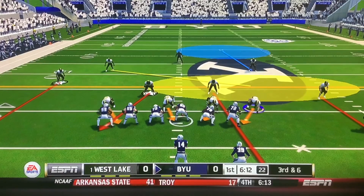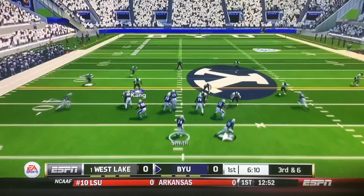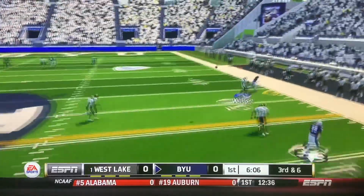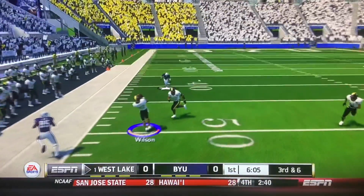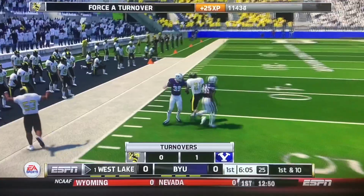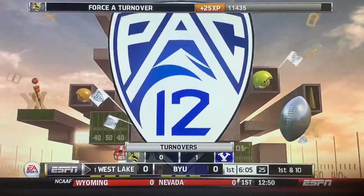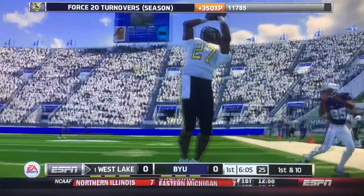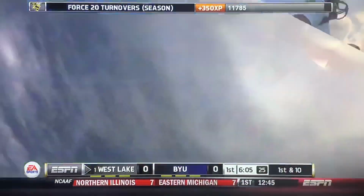Now it's a 3rd and 6 here for the Cougars as Dan Smith is going to look to throw it. He's going to heave it deep, and it's picked. Josh Wilson makes the play. Would you look at that? Quick start for Josh in this game, and the Hornets will get the ball quickly. That's your 20th defensive turnover of the season.